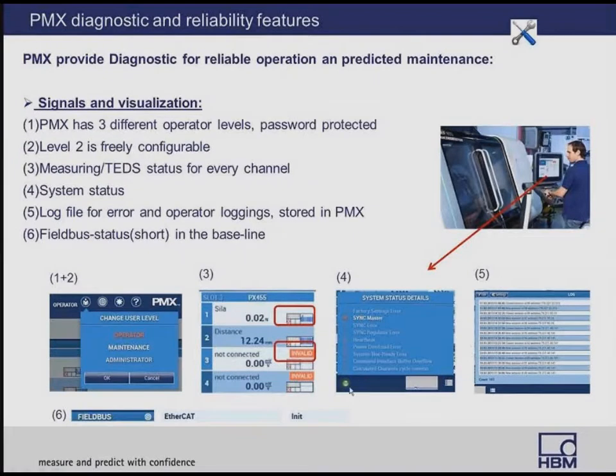So anytime in the PMX in the bottom left-hand corner you see a green LED and you press that, it will give you the system status. It has all the syncing, error, regulation, heartbeat, power, command interface, buffer overflow, everything available. So if something went wrong or did not work, it will highlight that right away and you would know that you need to go and fix that.